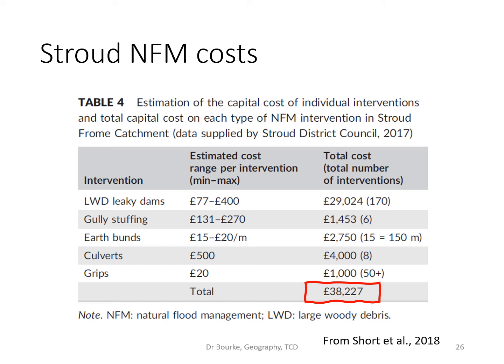They stuffed gullies, which is similar to the leaky dams, just a little bit more disorganized. 6 of those. They built 15 bunds. They have culverts and grips. And of course, they tracked and traced the costing of this, and it came to 38,000 English pounds, which is about 42,000 euro, which is a lot of money, but it's significantly cheaper than proposed hard engineering solutions. And in my opinion, that's attainable.